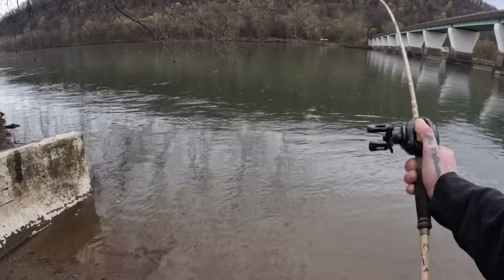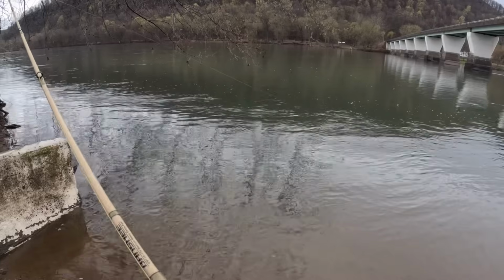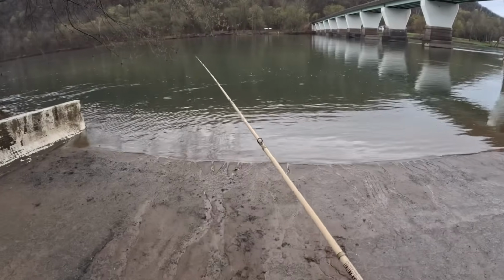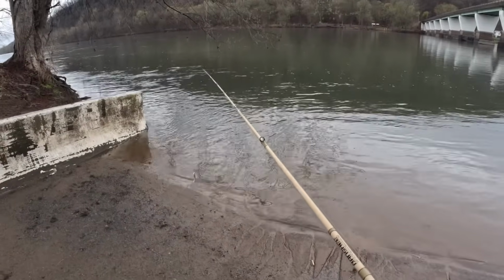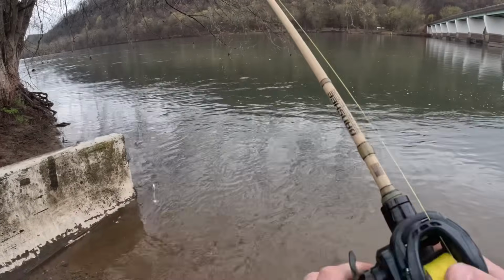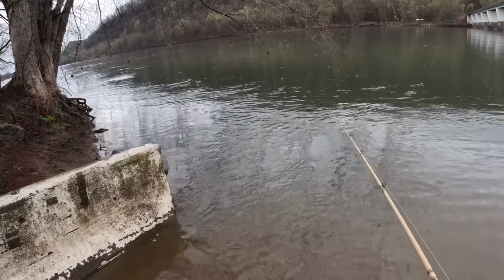Are you serious? First cast and I get stuck? Alright, I literally pulled in here, made one cast with the tube and got it stuck. So I decided to switch to this Nico minnow here. I'm gonna pitch this around.